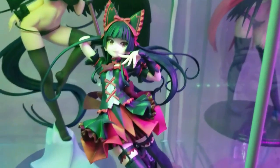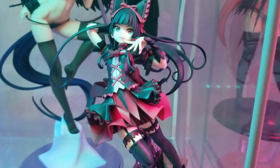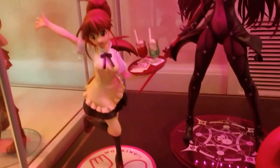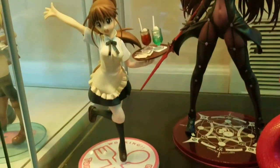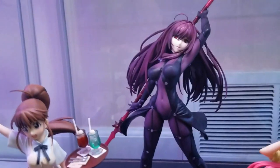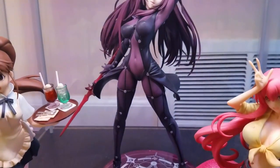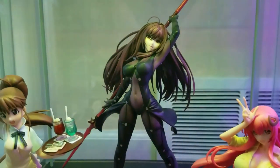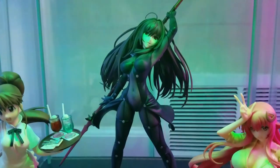And then we have Rory Mercury from Gate, blah, blah, blah. And she is manufactured by Kotobukiya. And Rory, best girl. Moving down, we have Tanashima Papala from Working. And she is manufactured by Alter. And then we have Scathach, or Lancer, from Fate Grand Order. And mine is not headless. She is manufactured by Plum.